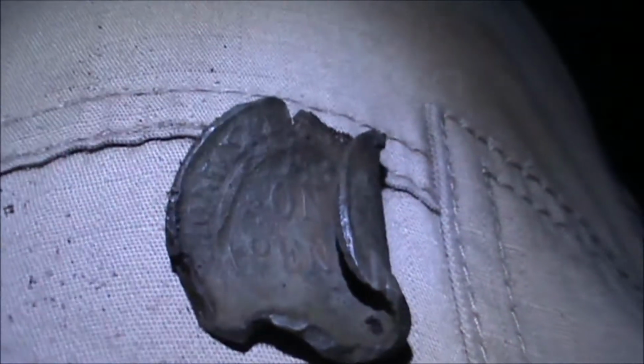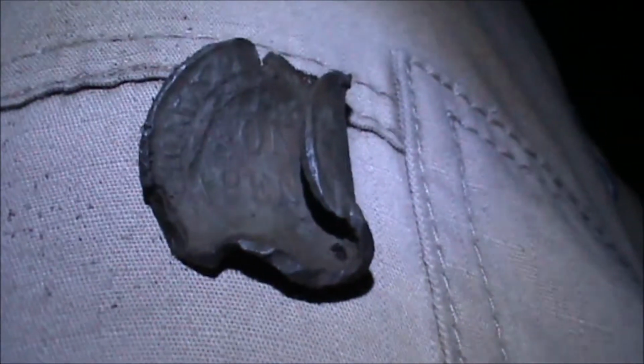I'll try and dig in there a little bit and see if I can get something out of it. Just give me a second, folks. Yeah, not a hope. I can see the word "one" in the beginning of penny, and everything else is pretty much destroyed. But hey, it's a nice piece of copper, I suppose, at the end of the day. Gave off the right signal, I think it's met its maker. Alright, let's keep going, eh?